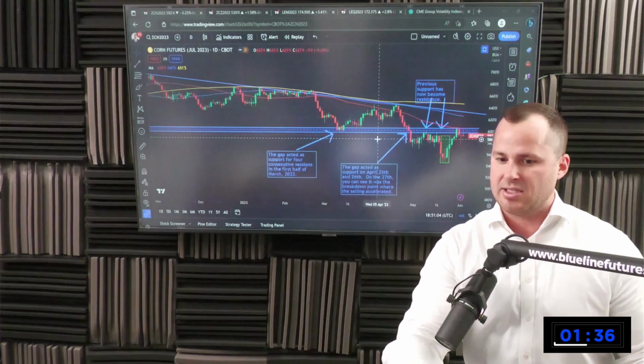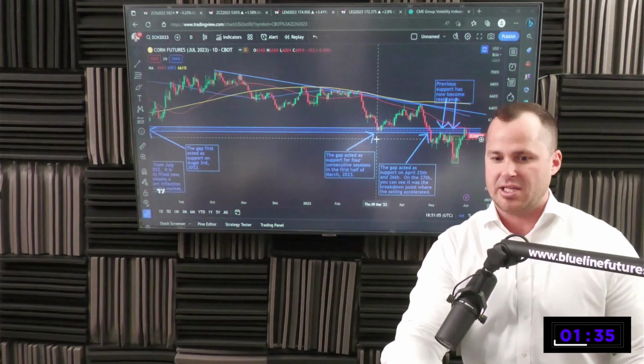This goes all the way back to last July, and if you want to take a closer look at this chart, I know you probably can't read that. This goes back to the gap from July of last year, and since then, it's acted as support and resistance, so a lot of interaction between buyers and sellers, and that's really what it boils down to when we're looking at technicals. We like to look at it as a roadmap of previous interaction between buyers and sellers.